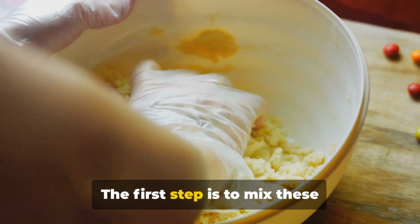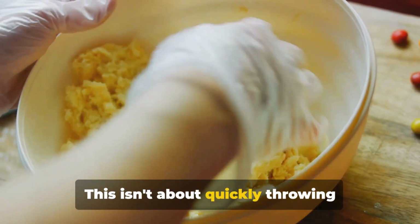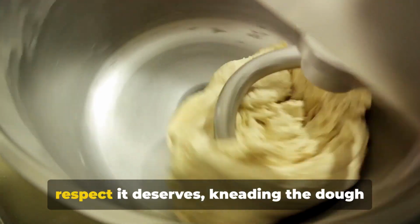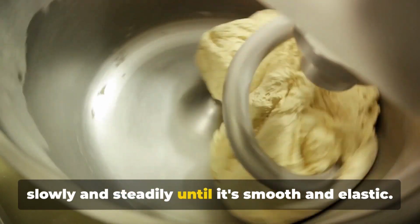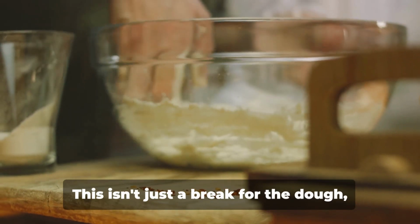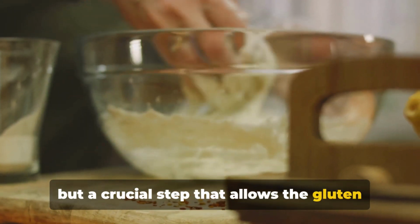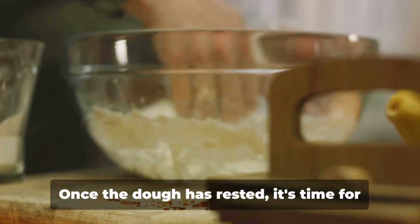The first step is to mix these ingredients together to create a dough. This isn't about quickly throwing everything together. It's about giving each ingredient the respect it deserves, kneading the dough slowly and steadily until it's smooth and elastic. Next, we let the dough rest. This isn't just a break for the dough, but a crucial step that allows the gluten to relax, making the dough easier to roll and stretch in the next step.